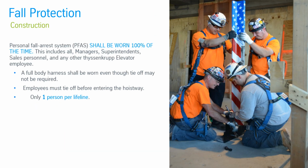Personal fall arrest system, PFAS, shall be worn 100% of the time. This includes all managers, superintendents, sales personnel, and any other TKE employee. A full body harness shall be worn even though tie-off may not be required. Employees must tie off before entering the hoistway. Only one person per lifeline.